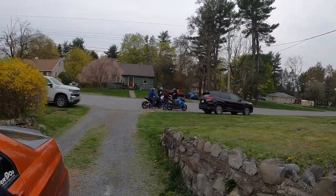So they just got here, as you can see on the bikes. We are about to head out to Dunkin', meet up with Dylan, and then get some E85 and be on the way.